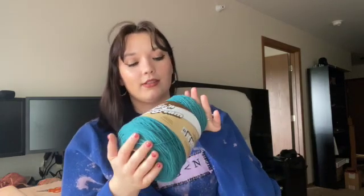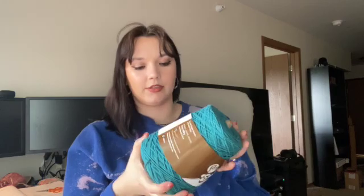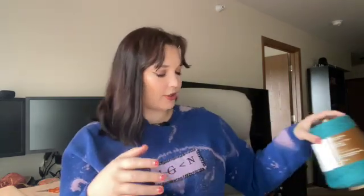Hopefully soon. I would like them to be soon. And then I got a cone, because cones are fun, and I thought this was just a nice, vibrant color. This one is just teal. Just teal. So yeah, not much on that one.